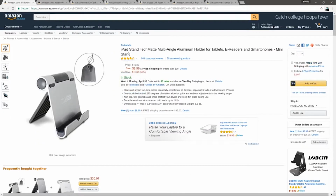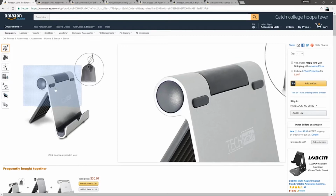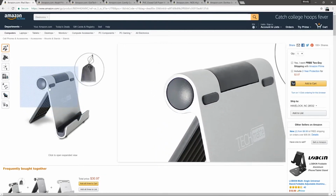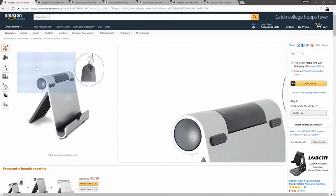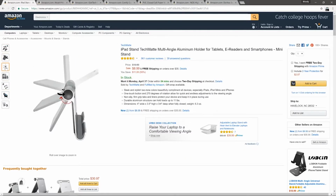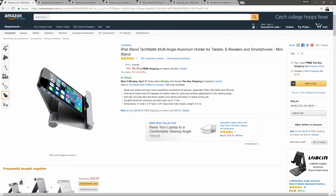Next on the list is the iPad Tech Mat stand. This thing is really awesome. It's really durable. I like the design, the shape, the way it works. You press that button right there, and you can change the angle of the way it's set up. I use it for my phone, for my iPad, and it's just a really nice stand. You can literally do any angle just like that. I highly recommend this, but there's another stand that I use as well.